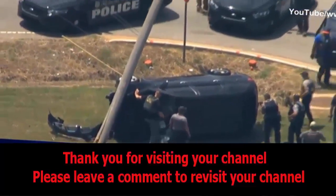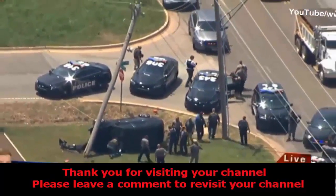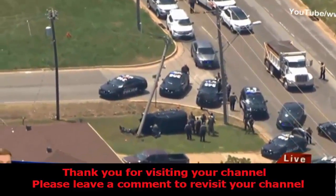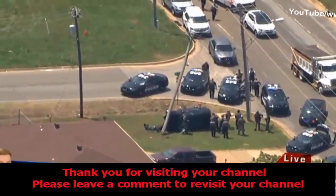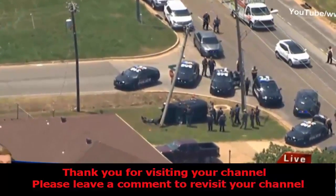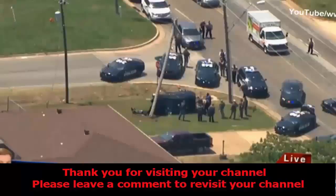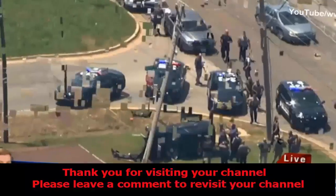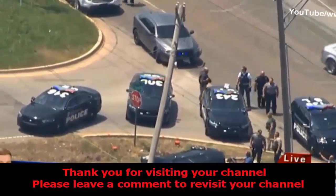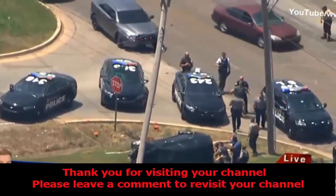It appears it was just the driver, who is now in the back of one of those police units. Yeah, that's kind of what it looks like, Jolene. Obviously, they've been able to break the front windscreen or the windshield out. It doesn't appear there's anybody else in the car. Good news here, nobody hurt. We're not sure about the driver, but obviously not hurt too badly, as he climbed out of the back of that vehicle on his cell phone, and now in custody in the back of the police unit there.